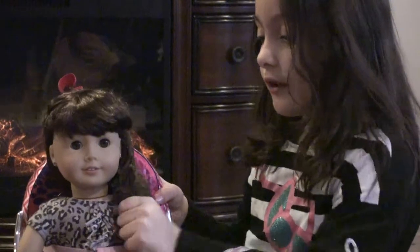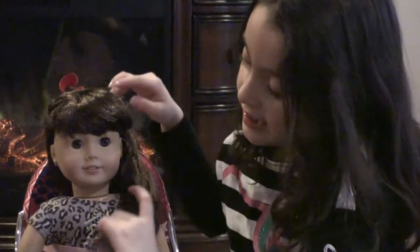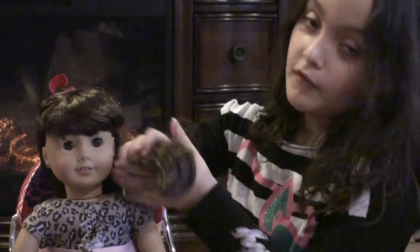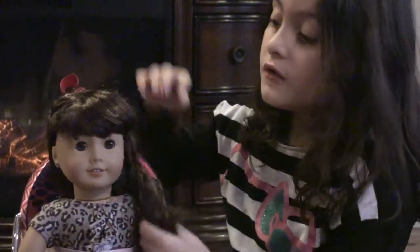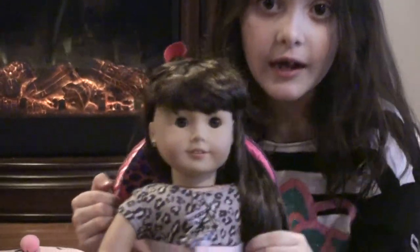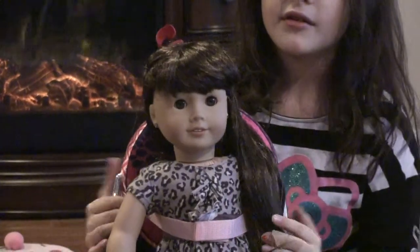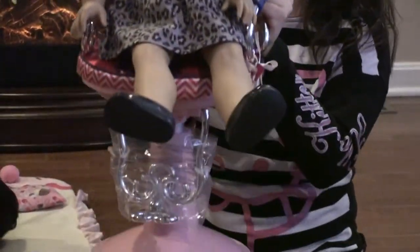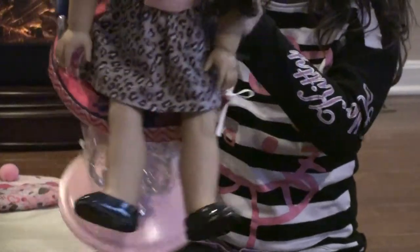We like to pretend they go to school. Oh, I already told you that. We like to pretend they get to do their hair at school for pretend. Oh, they're so cute. To let you know, this is Samantha's face, to let you see a little better. This is her dress. This is a seatbelt. The seatbelt holds on. This is her shoes. They're so cute.